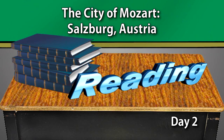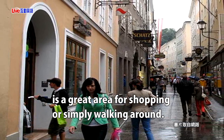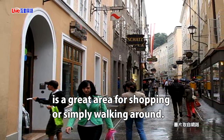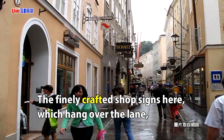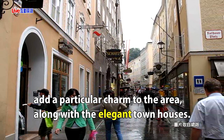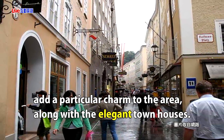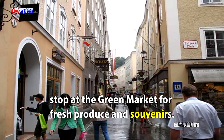The City of Mozart, Salzburg, Austria. Grain Lane, in the heart of Salzburg's Old Town, is a great area for shopping or simply walking around. The finely crafted shop signs here, which hang over the lane, add a particular charm to the area, along with the elegant townhouses. While in the Old Town, stop at the Green Market for fresh produce and souvenirs.